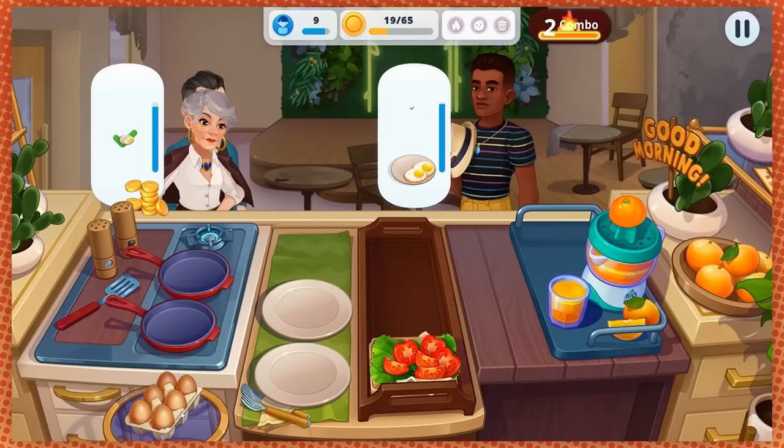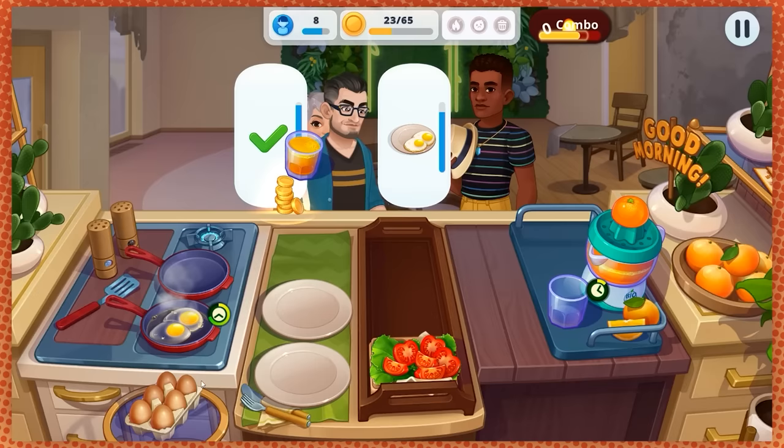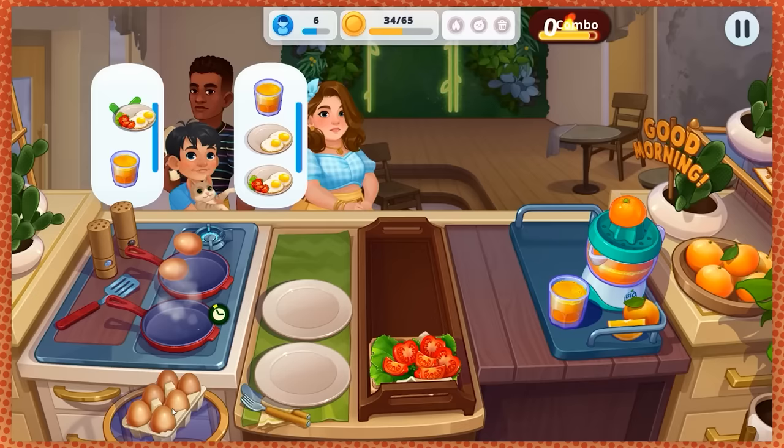There, take it. Oh, ooh. Shit. Oh, he's still waiting for his damn eggs. Shut up! Oh my god. You're making me nervous! Shut up! You're making me nervous!